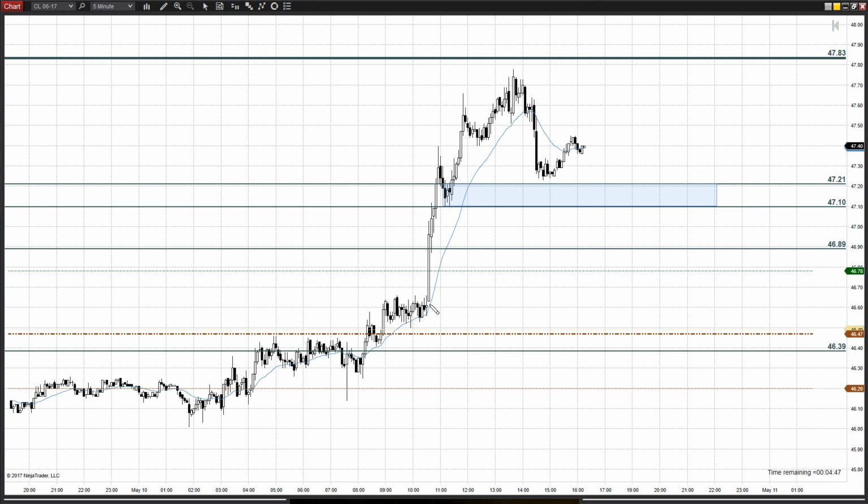Now, one level to keep an eye on is the low of that news candle. A lot of times when the market returns to those news candle lows, if it's a bull candle, or highs if it's a bear candle, they can be a big area of interest.